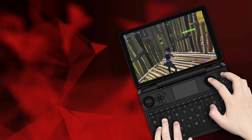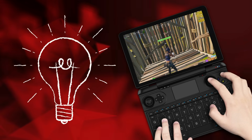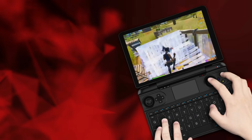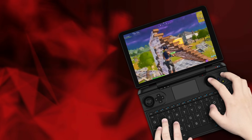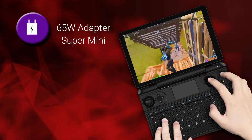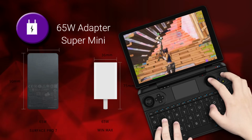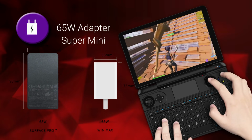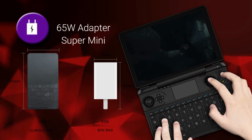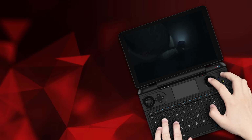in the dark. So with all these powerful features and specs, you might be wondering what exactly it takes to power up this beast. This time GPD is providing a very sleek and small 65 watt Super Mini power adapter. And to show you a size comparison between the WIN MAX power adapter versus the Surface Pro, this is an image, which clearly shows you the size difference between both these devices.